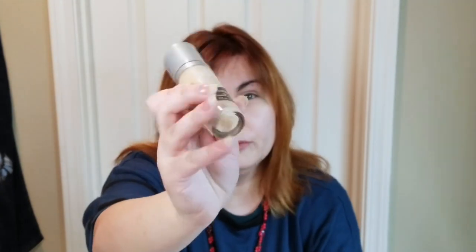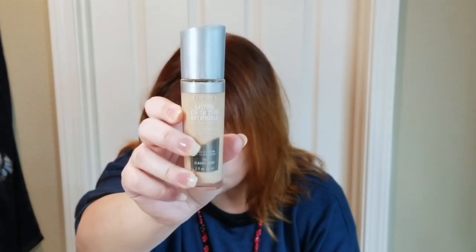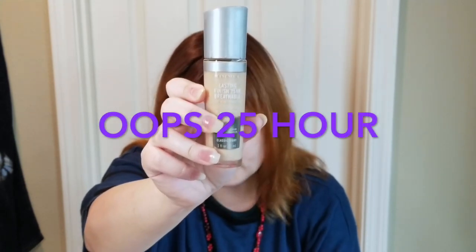I am going to be reviewing this new foundation by Rimmel. This is called Rimmel Long Lasting Finish 24-Hour Breathable Long Wear Foundation with High Definition Finish. This is a medium coverage. Let me just start by saying that I have tested this foundation today. I did take a picture of myself towards the end of that day. I wore the foundation approximately for 5 or 6 hours. I'm going to attach the picture right here so you can see how the foundation looked after the prolonged wear.